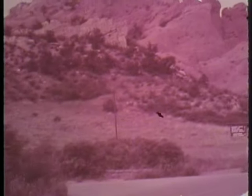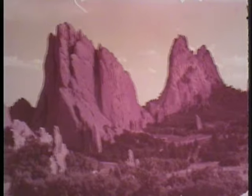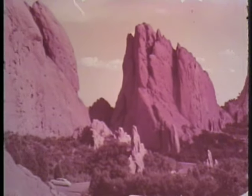Most of them have names, and with a little imagination, you can actually see the figures that give each one its name. Like a lot of other tourists, we made up names of our own for many of these weird rock shapes, and we had a circus doing it.